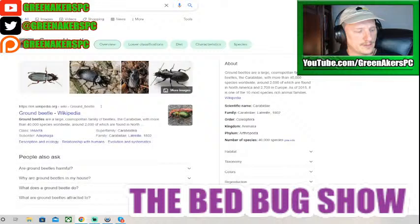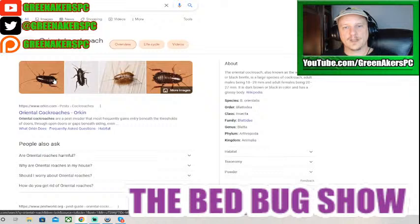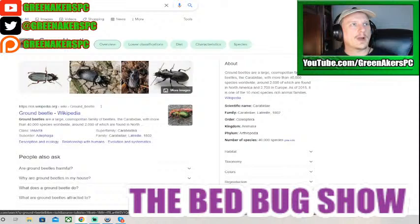Oriental roach. That's an oriental cockroach. So you see how they're similar because they're black. The oriental cockroach is black when it gets old, and the ground beetle is black. And so people misidentify them all the time. People that don't understand, that's not a roach, that's a beetle.